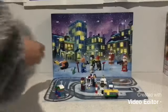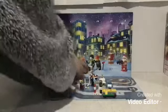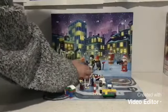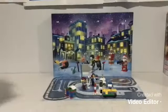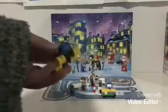Okay, day number 9. Here we go. And you get a little monster truck. It's a big build, so we're building this up. And yeah, okay, so here's what you get in day 9, a little monster truck. It's pretty cool. It has tires this time. This is the best model of it.